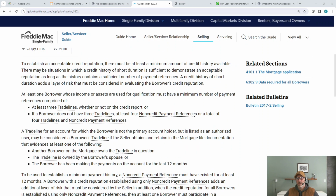So cycling back up to here, when we're talking about the number of trade lines, the general rule of thumb when I was in the mortgage world and the finance world was we wanted to see 3 trade lines, and we wanted to have at least 1 year on each of those trade lines. So if you have 1 credit card and 1 student loan that is not currently in repayment, and that's all that you have on your credit, then that would not meet the 3 trade line requirements, especially if the student loan has not been in repayment.